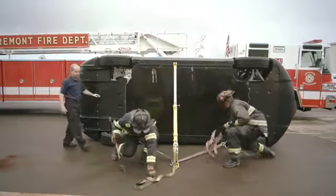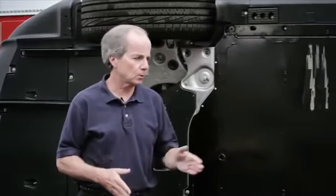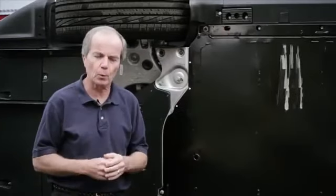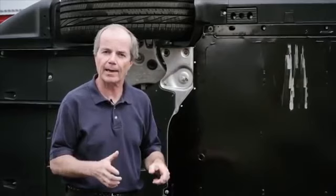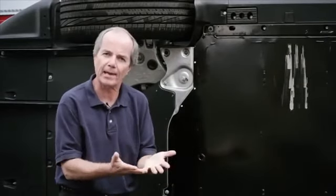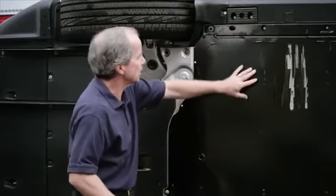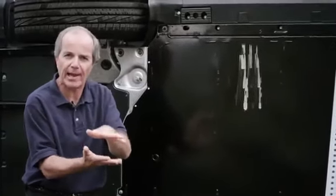Looks good. All right, good job, guys. So stabilization of an electric plug-in vehicle, side resting as we have here, what's different? A couple of things. This is a Tesla Model S, and the battery, the high voltage battery, is a floor pan mounted unit. What you're looking at here in the shiny black is the underside of that battery casing.